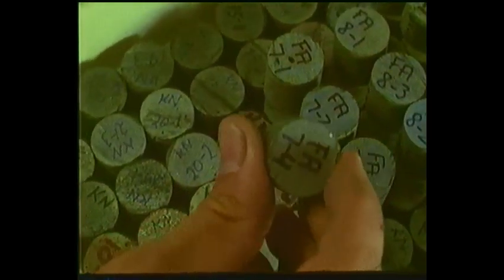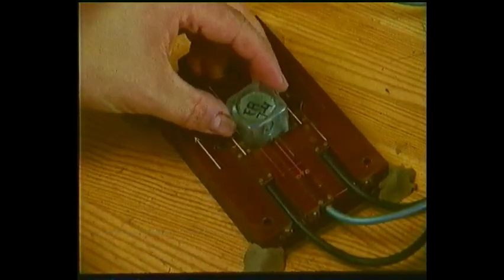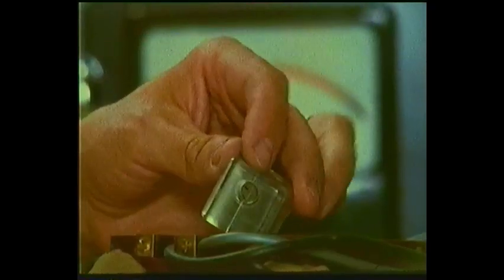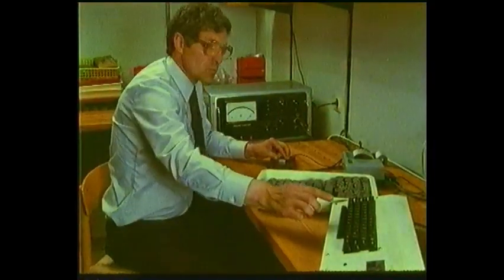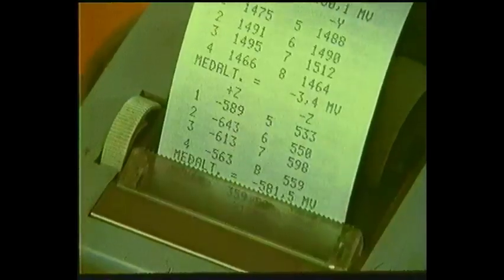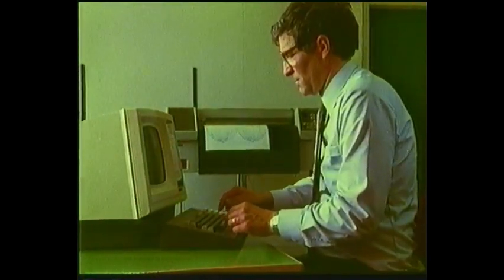Well, the samples which we collect in the field have to be cut into little specimens of the right size to fit our magnetometer probes. So I put the specimens into this holder and I measure each specimen in various orientations to obtain the three components X, Y, and Z of the magnetization. Then that information is printed out on a little printer and we then put that into a larger computer which corrects magnetization direction for the direction of drilling, and then the final results get plotted out as a position of the geomagnetic pole on a map of the globe.